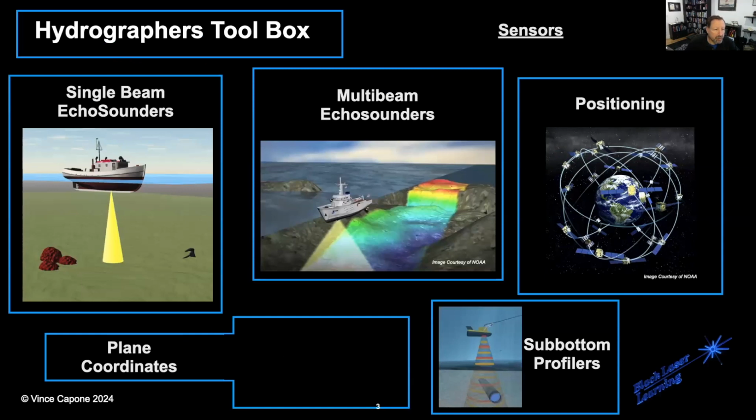The Hydrographer's Toolbox is a live presentation based on some training that I've done for other organizations. And as indicated, there is a variety of tools used by a hydrographer that we hope to provide an overview of information on. Very specifically, we're going to talk about single beam echo sounders, how they work, and what they're used for. We'll talk about the principles of multibeam echo sounders.